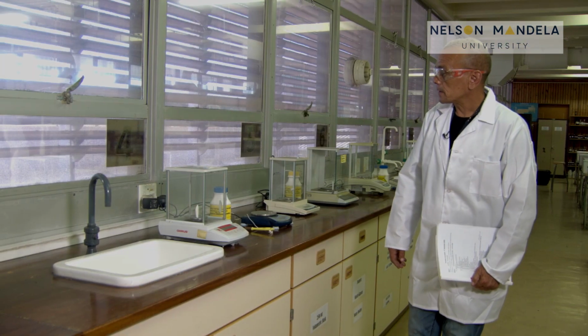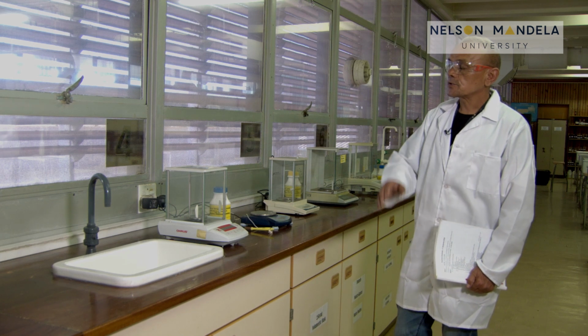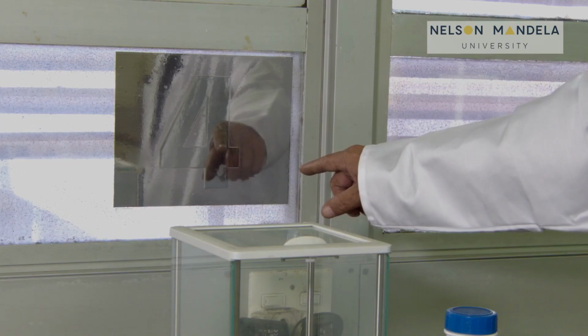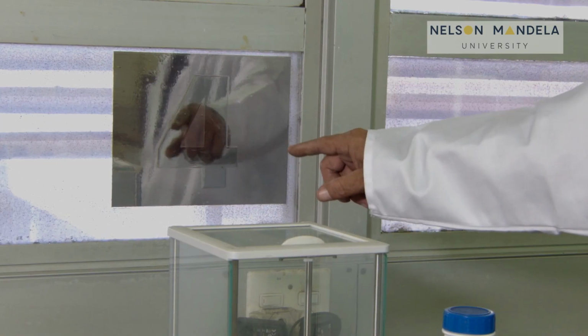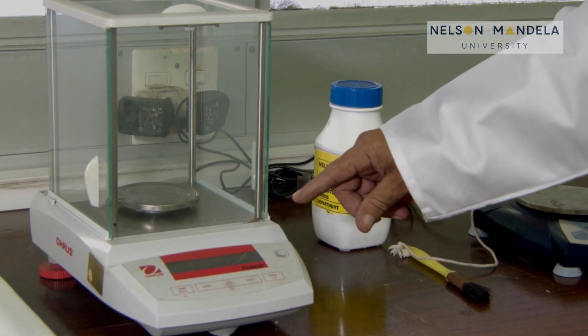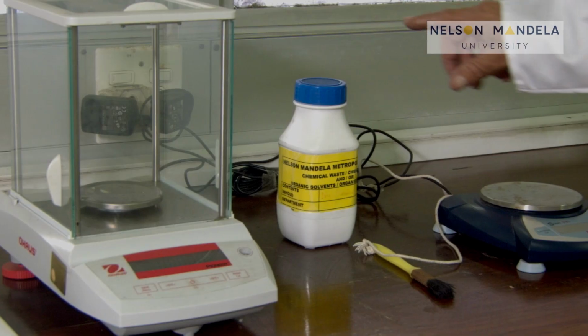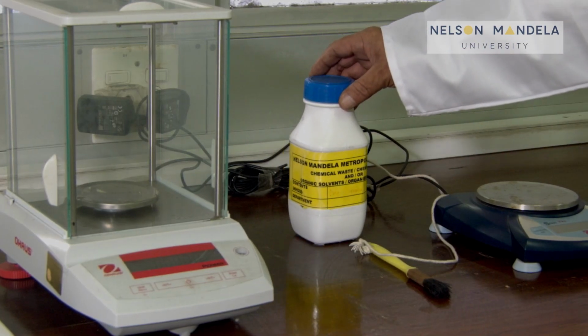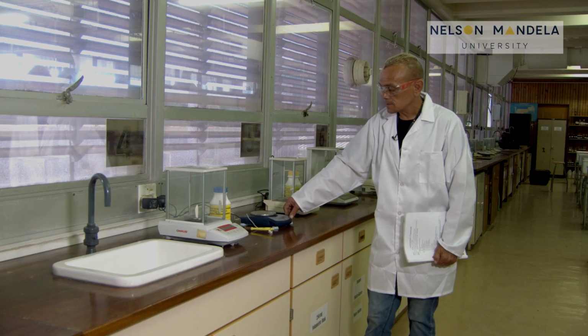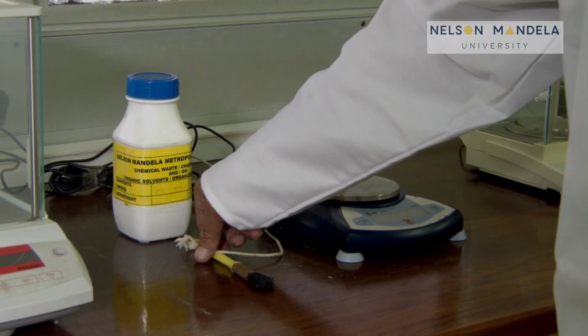We've got an analytical tool which is called analytical balances, and they are situated on balance stations. We are at balance station number 4. As you can see, at each of these stations you will find an analytical balance. You'll also find an inorganic waste container, a top loader balance, and together with that, a brush for cleaning purposes.